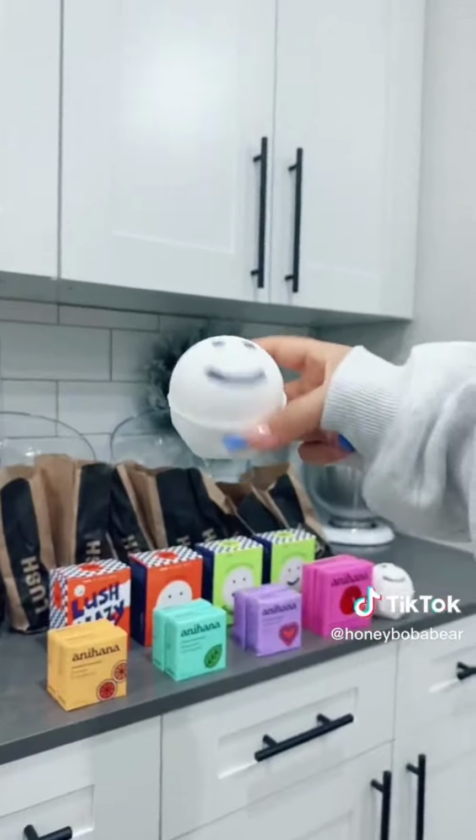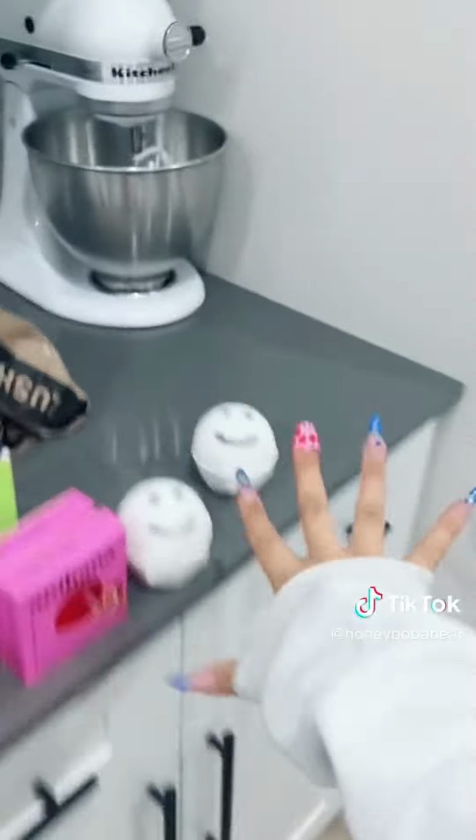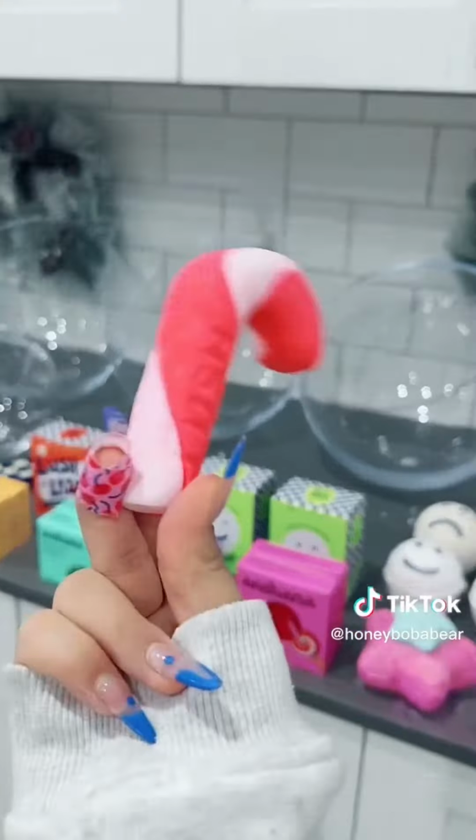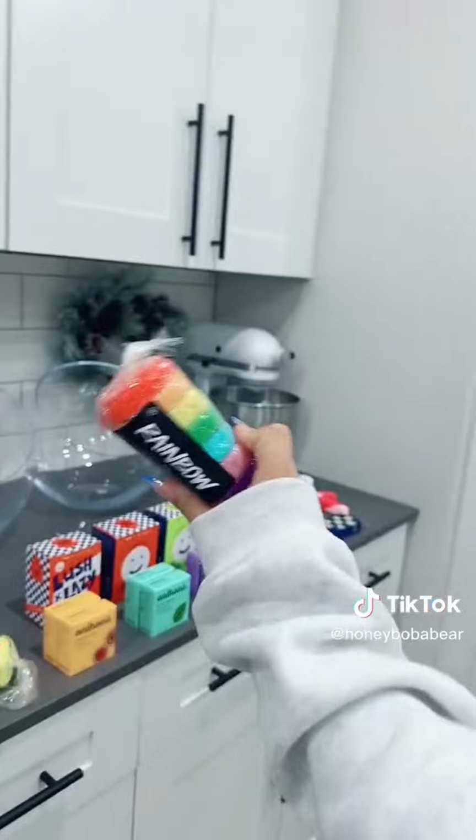I found these smiley face bath bombs at Lush. I almost KO'd when I saw them, but just wait. Also had sad faces. Now I can properly take a sad bath. Also found these cloud ones. This one's really cool. You can actually open it and there's stuff inside. Like, what is that? Candy cane bubble bar and this ghost. Checkered bar of soap. Apparently, Play-Doh soap is a thing.